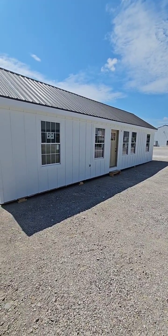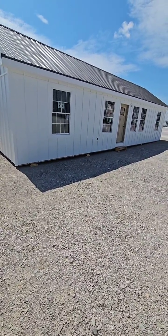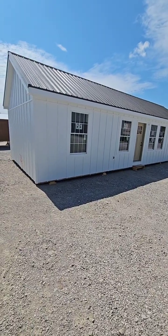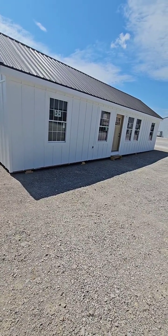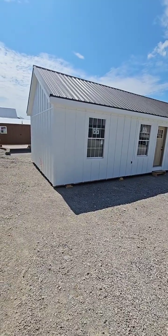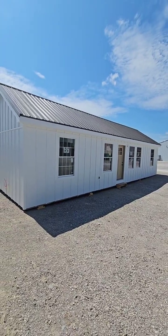14 by 44. This one's got a couple different floor plans to it. Two bed, two bath. We can do this as a two bed, two bath, or two bed, one bath. So, two bed, one bath is the one we got over here. This one's 132, fully loaded.